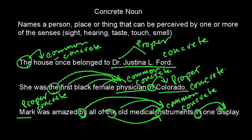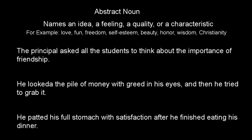We have display, not capitalized, so we know it's common. Can we detect a display? Absolutely, we know it is concrete. Now, I know that's going off your screen, but you'll just have to trust me that I'm spelling it. All right, so let's look at the next thing here.